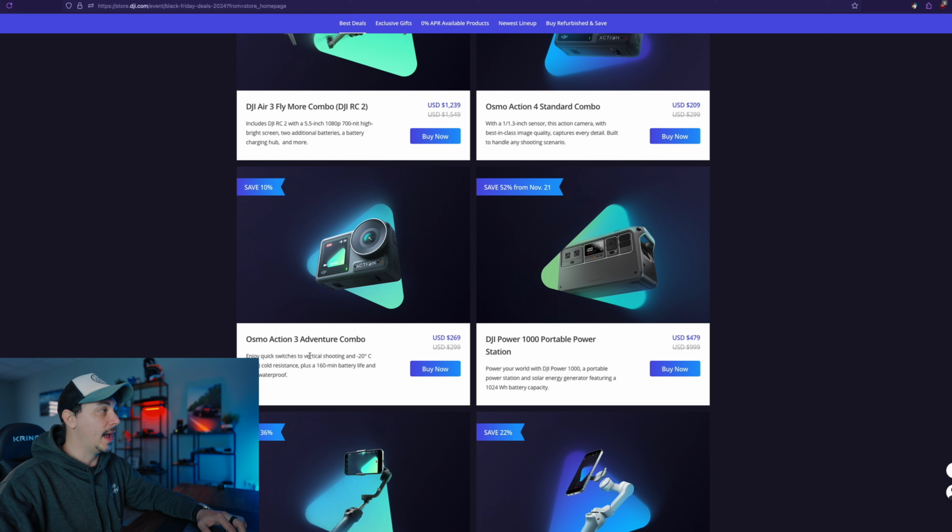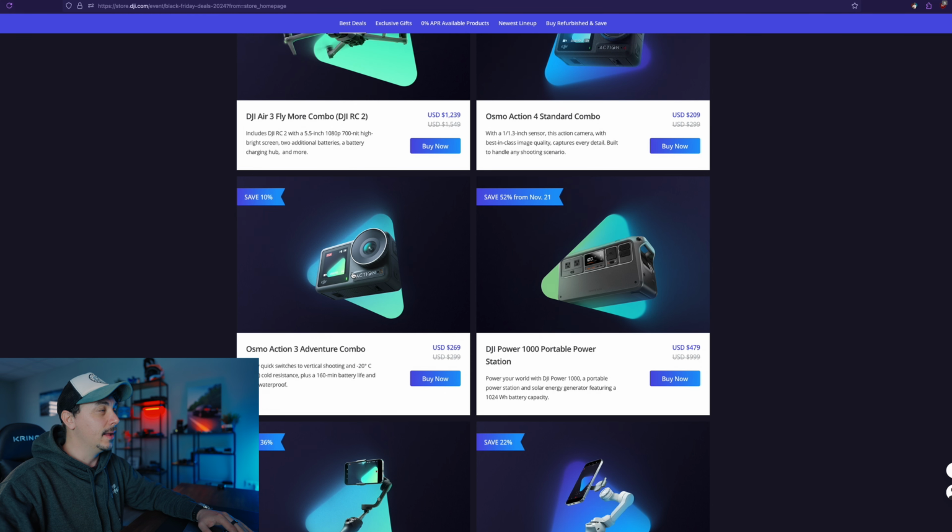This is the Action 3, still a pretty good camera. I wouldn't really advise you to buy such an old camera though, because the 4 is great, but the 3 is, I mean, it's kind of old already, it's kind of dated. Still, you have a 10% discount on this camera.